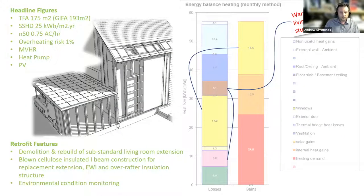A few headline figures about this particular project. It's 175 square metres. It is currently showing that it should achieve the EnerPHit space heat demand target. The air test, following Gervais's test that you saw in the video there, we did at a point where we hadn't completed, for example, the floor to wall internal air tightness taping. Perhaps surprisingly, we found we got down to 0.75 air changes per hour. So we have achieved the EnerPHit target, and that's through the measures that I'll describe in the presentation.